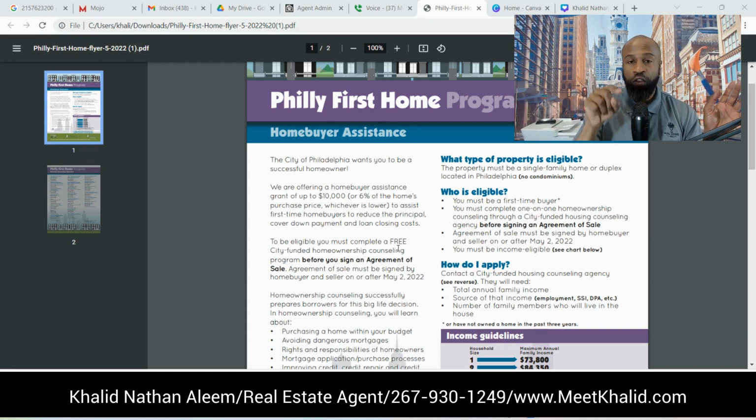But this Philadelphia grant is going to give you up to $10,000. So go back to our example. If you had a home that you're looking at that is $200,000, then you would know, okay, my closing cost is going to be roughly around $20,000. So if I had this grant, I can get $10,000. So now I only need to come up with the other $10,000. That's the way that you want to think about it. Okay, so let's keep going.